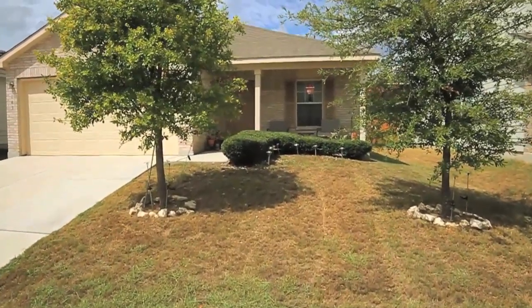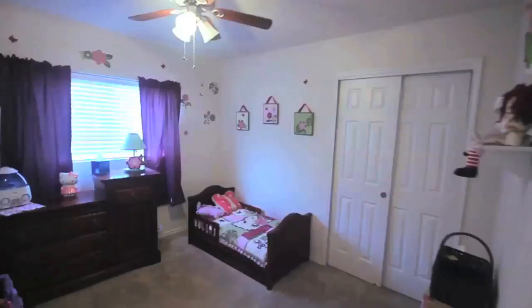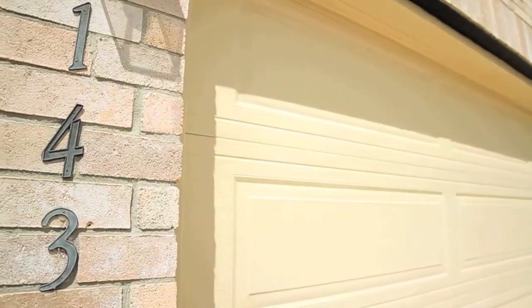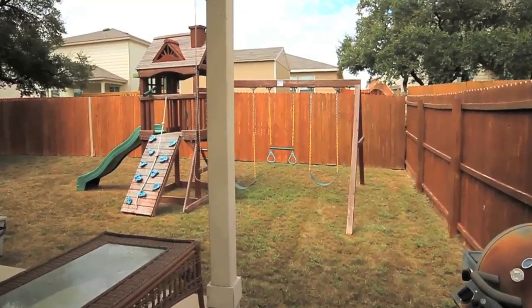If you're in the market for a new family home, look no further. This 3-bedroom, 2-bath is the gem of the Monticello community. 143 Ville Serene is located just off Petrenko Road and allows easy access to 1604.